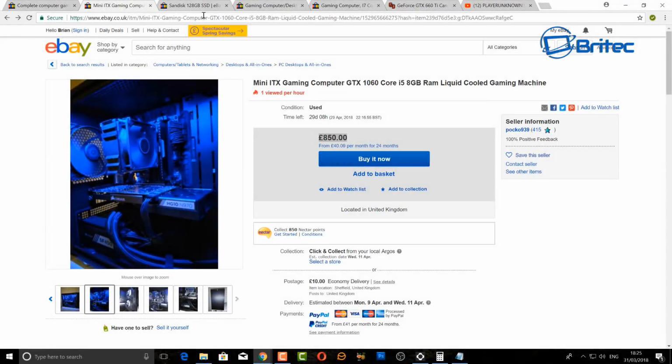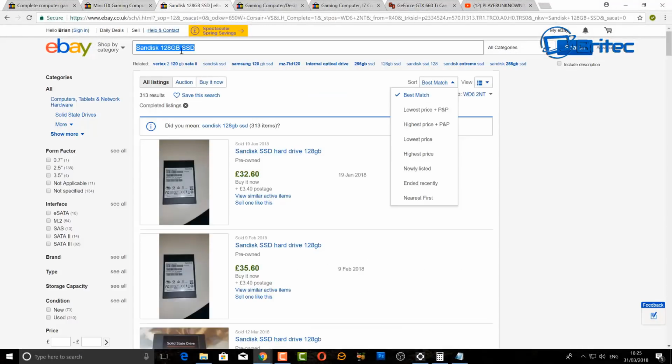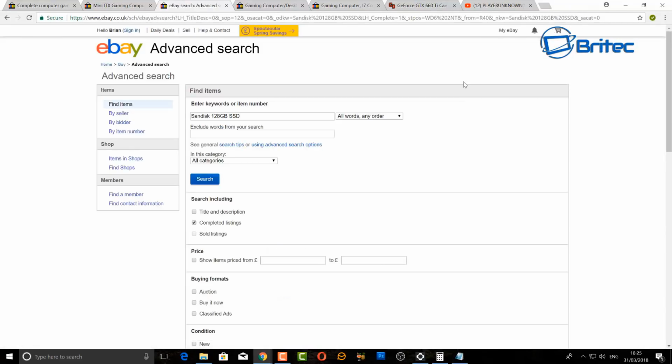Okay, let's move on. I want to show you something on eBay here. Now, this is a trick that you can use, okay? You can go to the advanced tab here, and you can see I've put in something here so you can see it. You can put anything in there, and you want to put a tick in complete listings, okay? And then you want to put in whatever you're searching for.